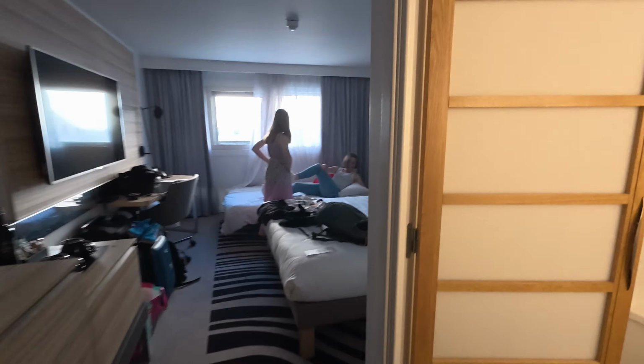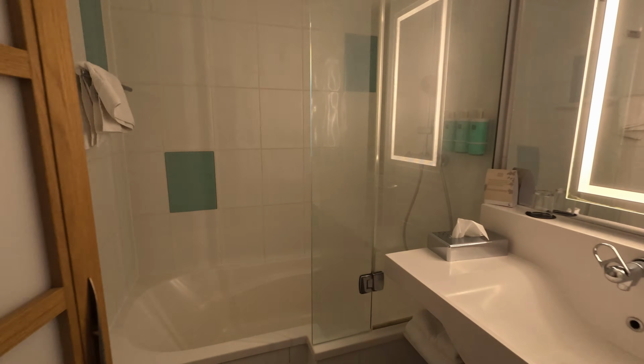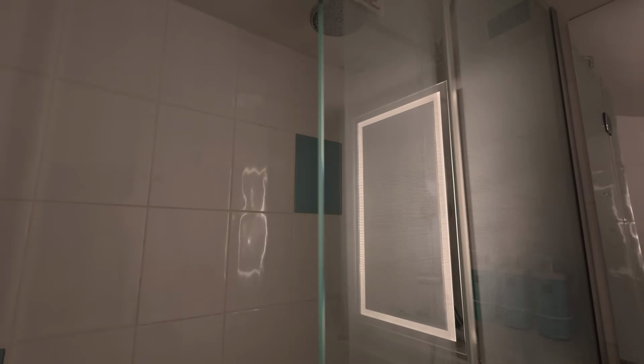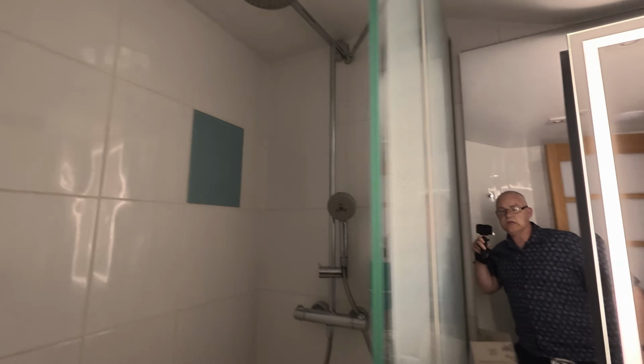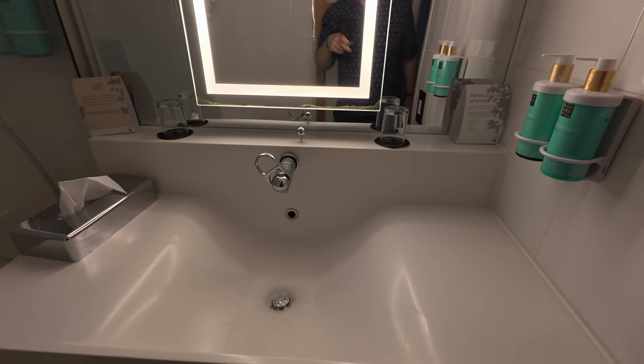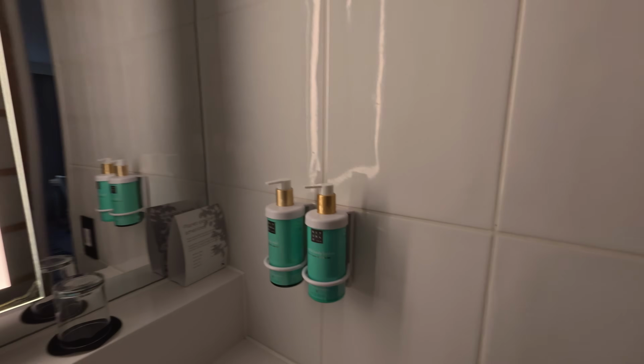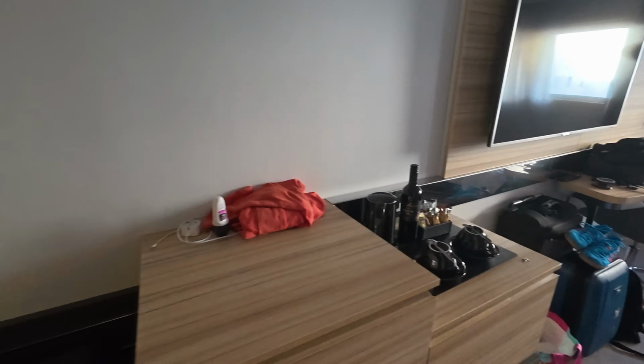There's your ironing board. So we're coming through. The next bit is obviously the bathroom, which has an overhead shower in the bath, as you can see, and then your sink. Complimentary hand wash and body lotion should you need it. Obviously you use the hand wash all the time. And then you come in.